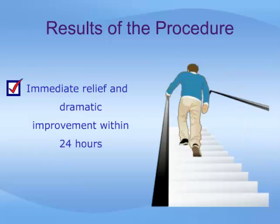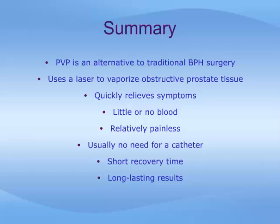The PVP procedure is generally considered to be very safe, and most patients report a very high level of satisfaction. Patients typically experience immediate relief of BPH symptoms and a dramatic improvement in urine flow within 24 hours of the procedure. To summarize, photoselective vaporization of the prostate, or PVP, offers BPH patients an alternative to traditional surgery.